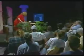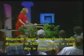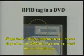All right. Target has been, let's see if we can get this up. Hang on. There we go. Target has been embedding these in DVDs, by the way, right now in real time in the United States, in stores across the U.S.